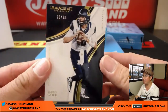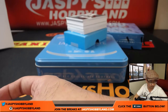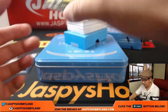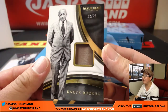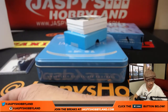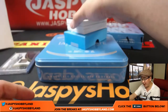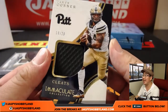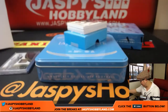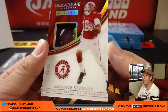28 out of 99, Jared Goff. He could have a nice bounce back year, Nick T. Well, out of 25, Newt Rockne. That's pretty cool. Number 2, Scott Cooper with a piece of history. James Conner, cleats, 10 out of 20. Another one for John. John having quite a break. 10 out of 48, another one for John.